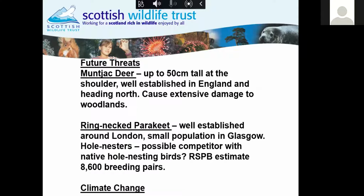Another one, which we're not sure if it's going to be a threat or not, but it's certainly something to look out for, is the ring-necked parakeet. It's another introduced non-native species. It's probably going to become more numerous in Scotland in the future, although the impact it's going to have on native bird species is not clear-cut. It's well established in and around London.